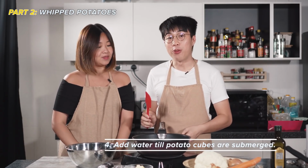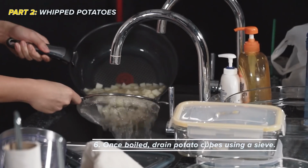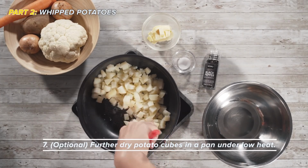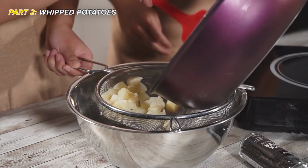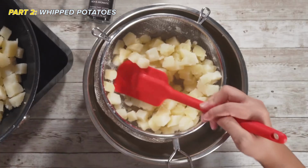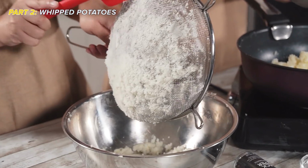Okay, so the potatoes have been fully boiled. You know they're done when we can put a toothpick and it goes through very clean. And so now that we have drained the potatoes, we're gonna let it dry a bit on low heat on the frying pan. So we're gonna pass it through a sieve over here. This makes the potato extra smooth. So I just press and smash it again. Then after that you go at the bottom, then you scrape at the bottom.